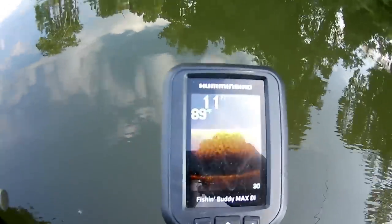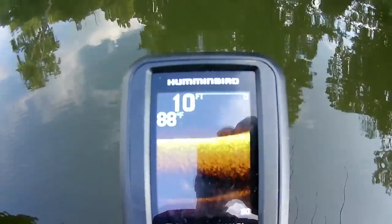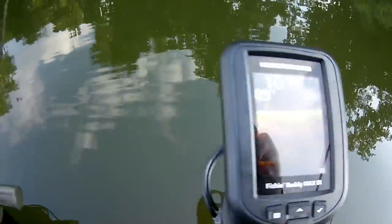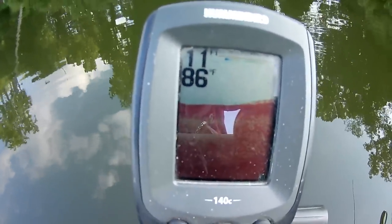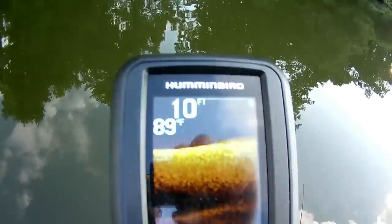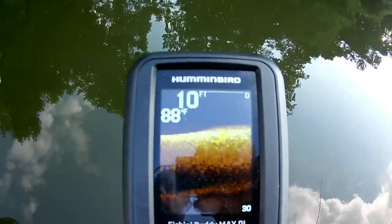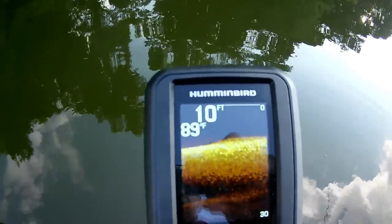This is the DSI. I'll let you guys see it real close. Okay, that's what that image looks like. And I'm not gonna show you the fish. I'm gonna show you the fish a little bit later. And this is the old school sonar, which you guys have seen me use quite often, okay? Both of them produced by Humminbird. And you can see the image. So let me get ready to show you what it looks like with the fish.